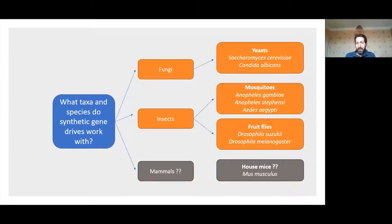So far, the jury's out on if gene drives can be made to operate effectively in mice. And since mice are kind of used as a sort of laboratory proxy, if you like, for other mammals, if they don't work in mice, they may well not work in other mammals. But equally, with more years of research, it's possible that they could be made to work in mice.